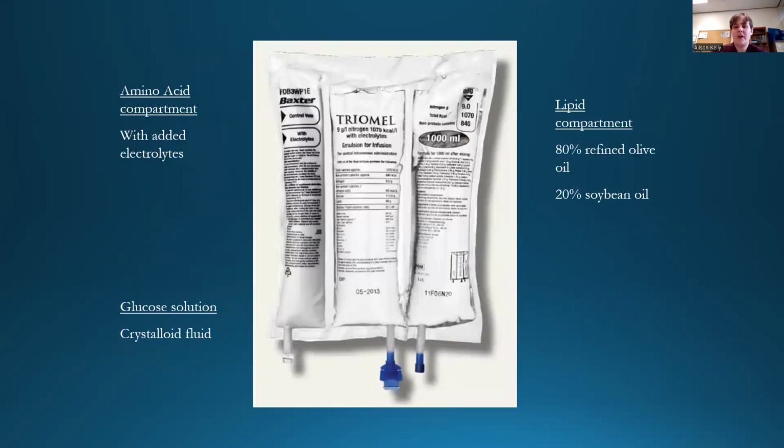So that is an example of one of our commercial bags. It's quite an old one, as you can see, with an expiry of May 2013, but generally the design hasn't really changed much. You can see 3 different compartments there: an amino acid compartment, a glucose solution compartment, and a lipid compartment. These perforations down the middle are loose perforations. When that bag is pressed in pharmacy, those perforations burst, and the 3 compartments are allowed to mix. After that, the mixture will be stable for variable amounts of time, depending on the manufacturer, but generally 48 to 72 hours.